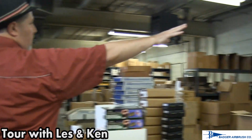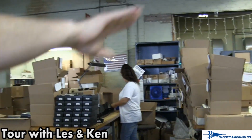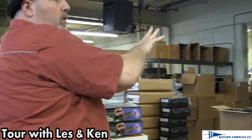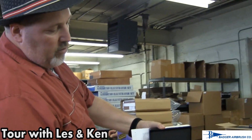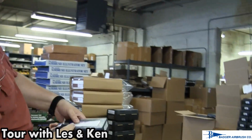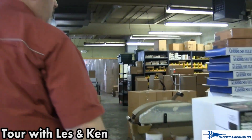Now in this area we do shrink wrap preparation for the kits before they get onto the line. They'll be set into the trays over there. Also all the sets that don't get shrink wrapped get packaged over there. For instance, our black plastic box, this is the new Patriot. All of these get packaged on this line over there. The 105, my favorite airbrush. One of my favorites.